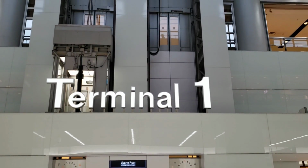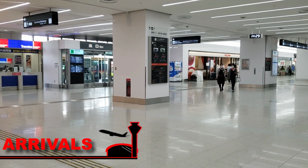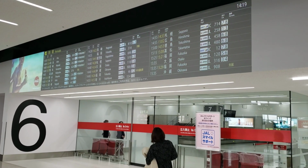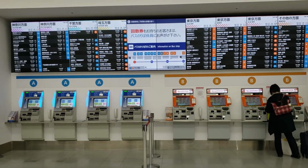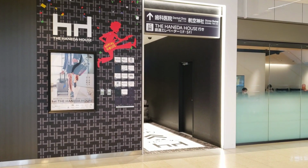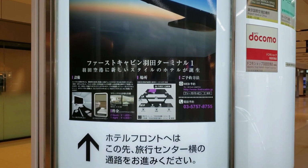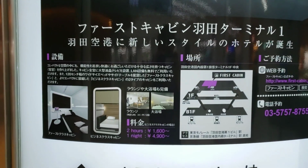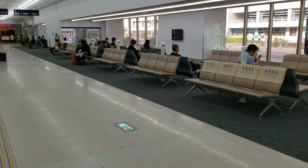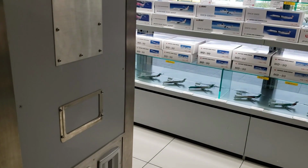But a quick ride up one floor and we're in the arrivals area. I'll only spend a few moments here, but if you're flying in from another part of the country, you'll come out one of these doors. It's a fairly spacious area where one can catch the bus or taxi. The first floor also has the elevator leading up to the Haneda House. More on that later. There's also a capsule hotel which has capsules for 4,900 yen a night. A great affordable option for those looking for a place to crash. Also, if you're into aviation, it might be worthwhile checking out the Japan Airlines shop on this floor.